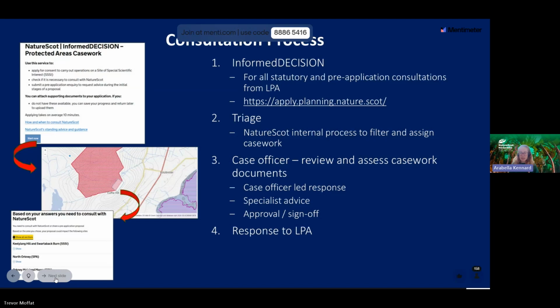So Informed Decision was launched in February 2025, and this is a new way of providing our statutory advice to the likes of local planning authorities and other partners who we work with. NatureScot designed Informed Decision to help applicants understand whether or not they are required to consult with us, and essentially it's a way to ensure that our advice is provided efficiently and consistently across the organisation. So from a local planning authority point of view, any requests seeking our advice, for statutory or even pre-application advice, should be submitted via Informed Decision.